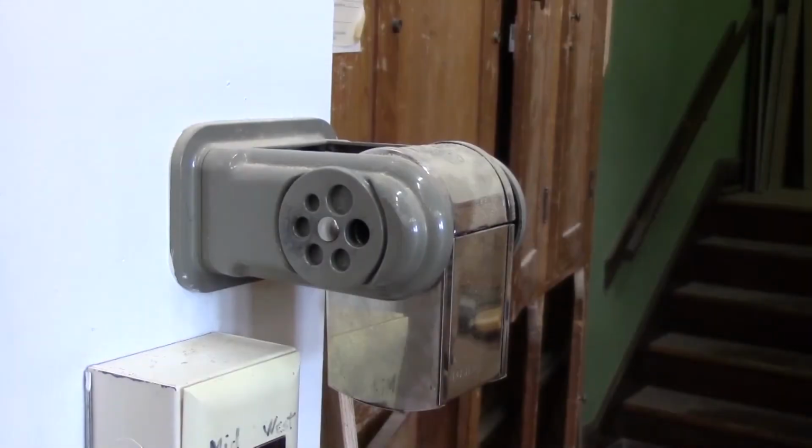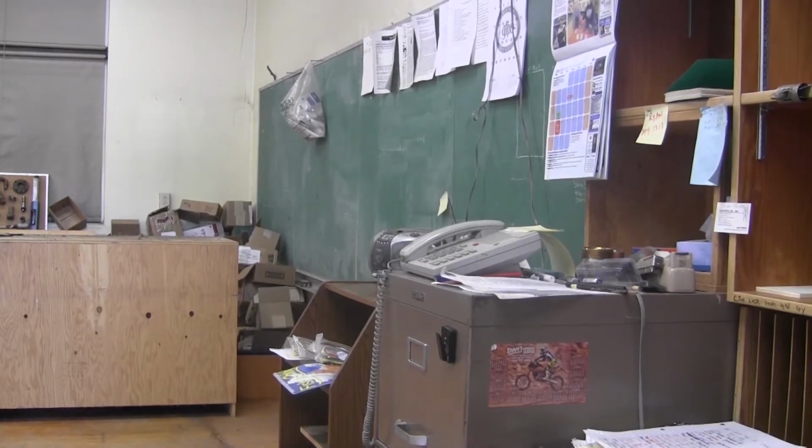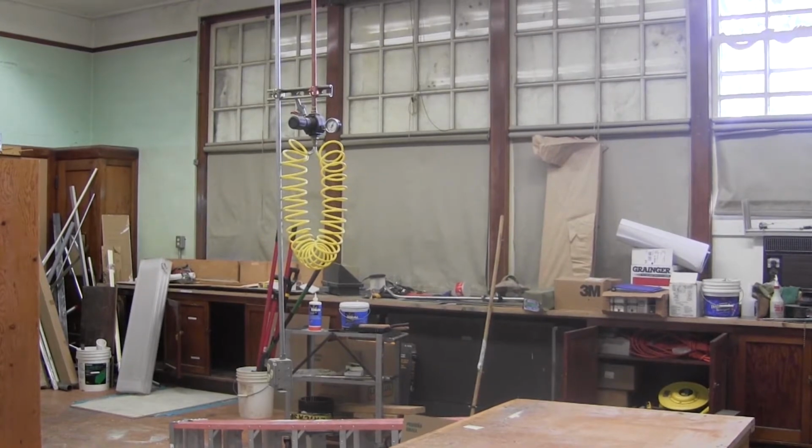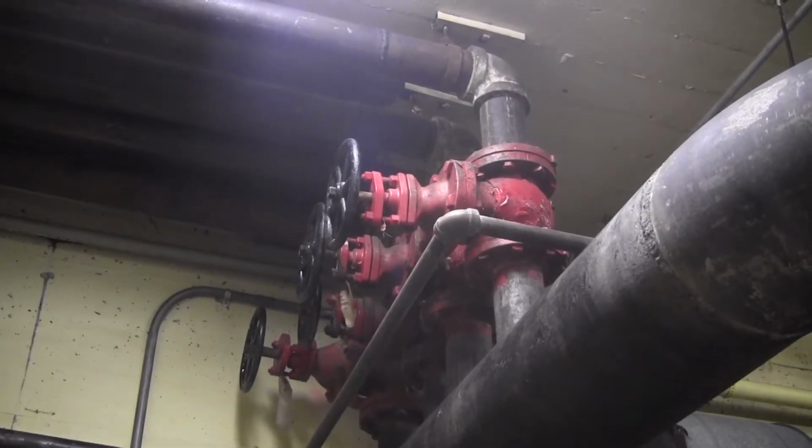Oh. This is one of the original classrooms. Part of what we're doing here is before we can demolish the building, we have to have a demolition permit, which requires all the asbestos to be gone from the building. So we had a bunch of piping underneath that had thermal surfacing insulation on it. We've got all that off.